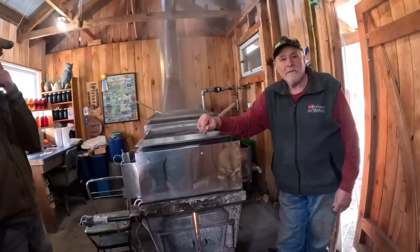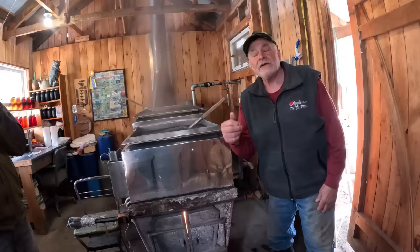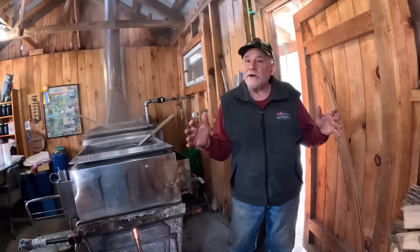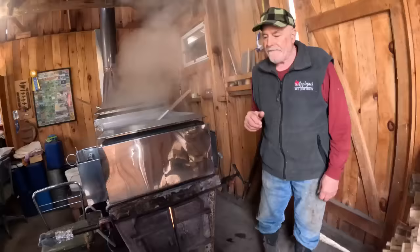Right. Now, the wind is important. The wind out of the west, the sap runs the best. The wind out of the east, the sap runs the least. Interesting. The sun out of the south is drought, and out of the north is fourth. So if it's a west wind, 20 degrees at night, 40 during the day, barometric 30, the sap will run and it'll have a strong sap run. It's worthwhile to gather the sap, boil it, and make syrup.